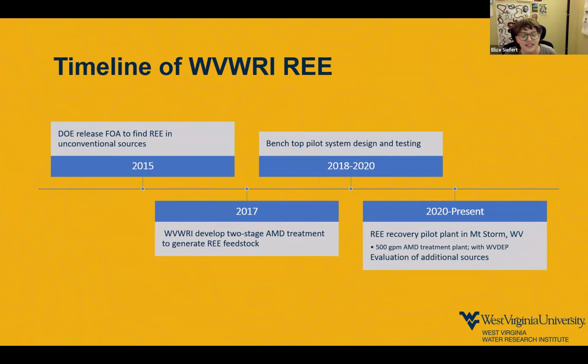From 2018 to 2020, we took that rare earth element feedstock and did a lot of benchtop pilot system designs and testing to be able to purify that to rare earth element products. And then we really used the COVID time to go full scale. Currently we have a rare earth element recovery plant in Mount Storm, West Virginia.